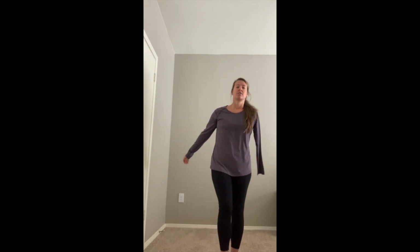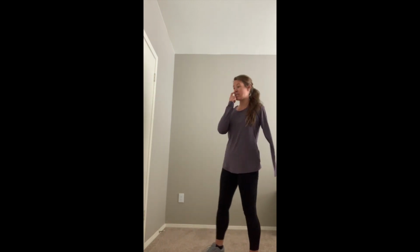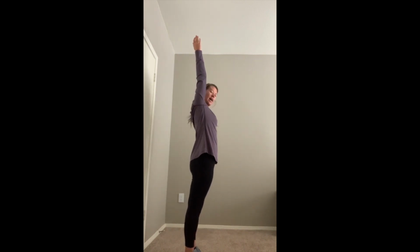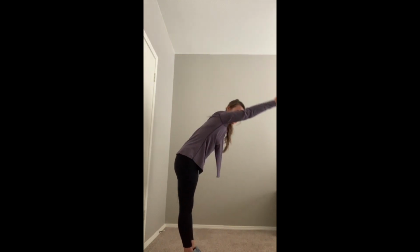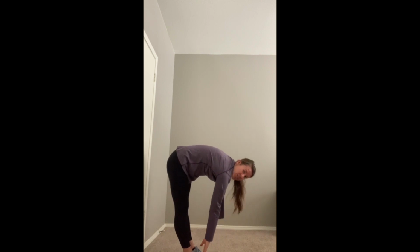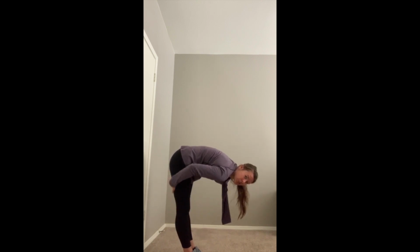Once you're done with walking in place for your 2 minutes, we're going to start our stretches, okay? Our first stretch is going to be a toe touch. Work with me, I have to figure out the best way to still stay in the frame. We're going to stand up straight. I want you to bring your arms nice and high up, and then fold down so that you're trying to touch your toes. If you can't touch your toes, that's totally fine. I just want you to feel that stretch right back here in your hamstrings, okay?